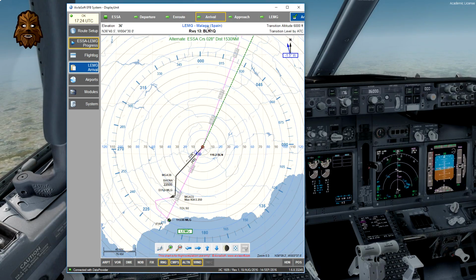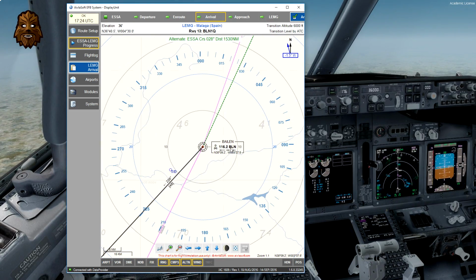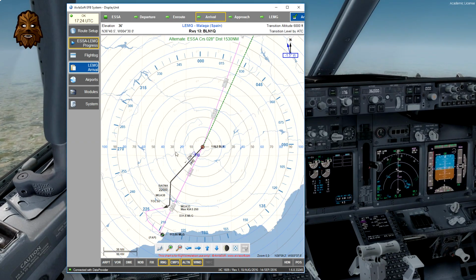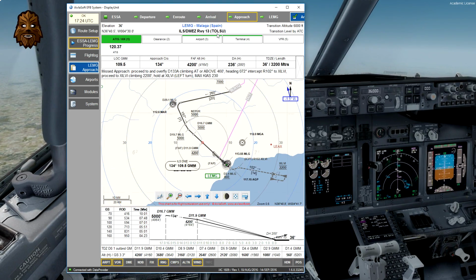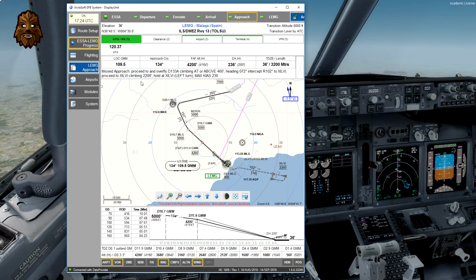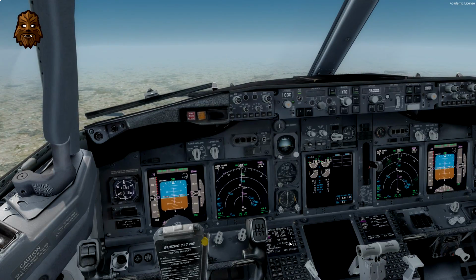So as I said, landing on runway 13. Our final waypoint is Bailin, the Bailin VOR, Bravo Lima November, and so it will be the Bailin 1 Quebec arrival, which will take us to the waypoint Tolsu. And then from Tolsu, we use that as our transition and head onto the ILS Zulu for runway 13. So let's program that into the FMC now.